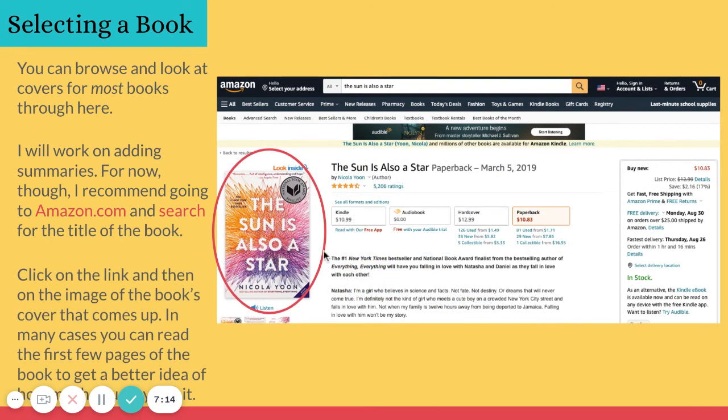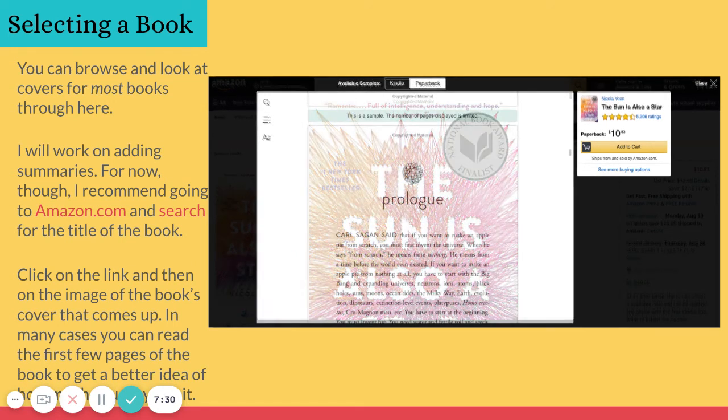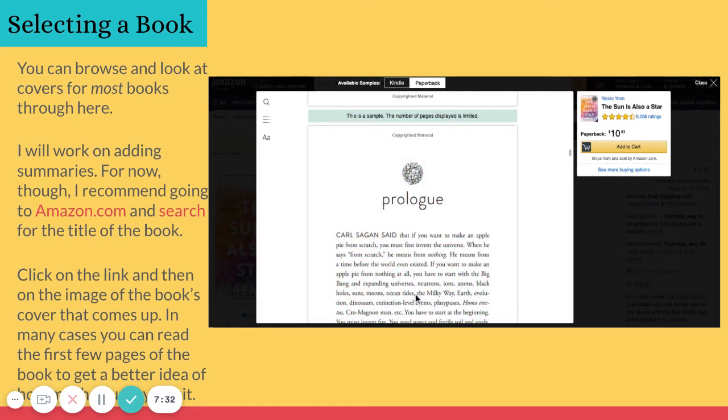And then once you're on that item's page, you can click on the image of the book's cover that comes up, and in many cases, you'll be able to read the first few pages of the book to get a better idea of if you're going to like it or not. So here they give you the prologue, the first few pages, and if it hooks you, if it makes you interested, then you can continue along with it.